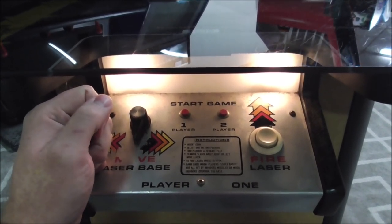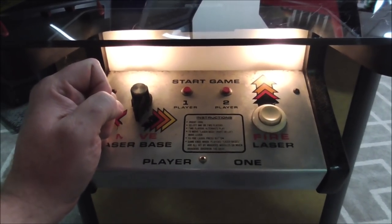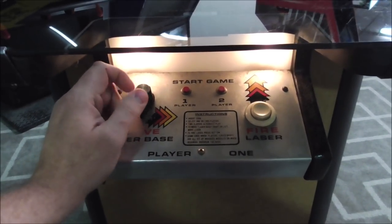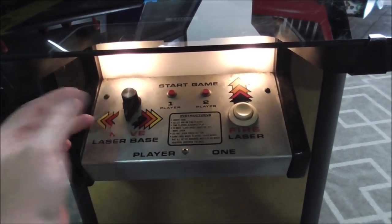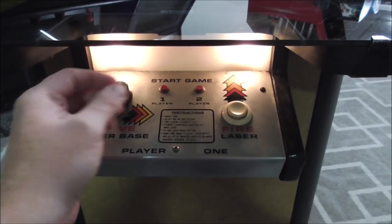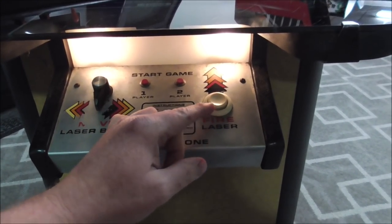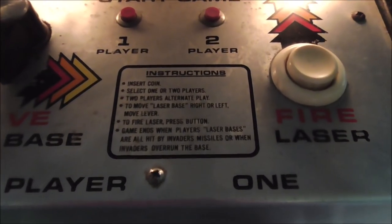On Space Invaders, there's really... Now, I'm not the world's greatest Space Invaders player, so someone who's really good at it may differ with this, but if you're just an average player like I am, there's really no benefit to having a nice joystick or anything. A little lever that moves you left and right works fine because you don't need a super amount of precision left and right. And you just have one fire button, so there's two start buttons, though, right? So let's read the instructions, in case you don't know how to play it.